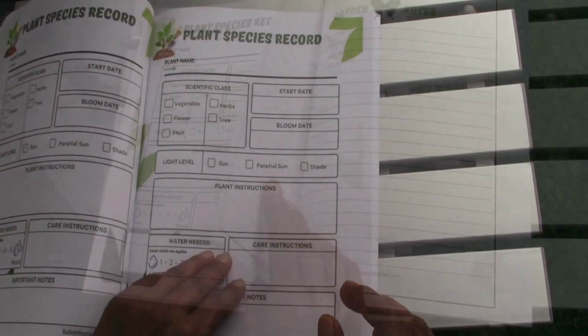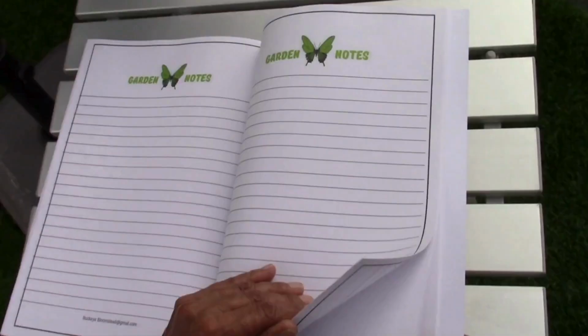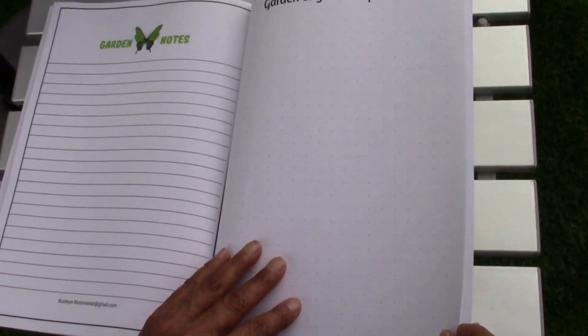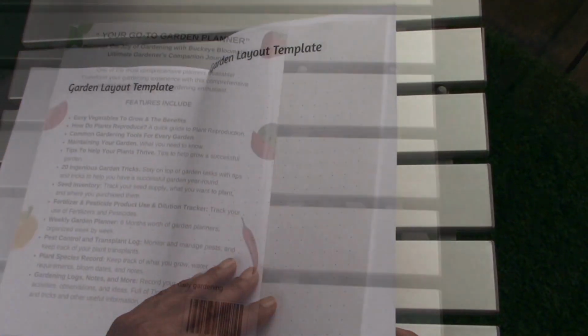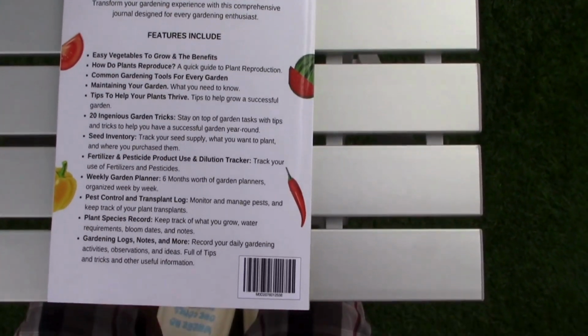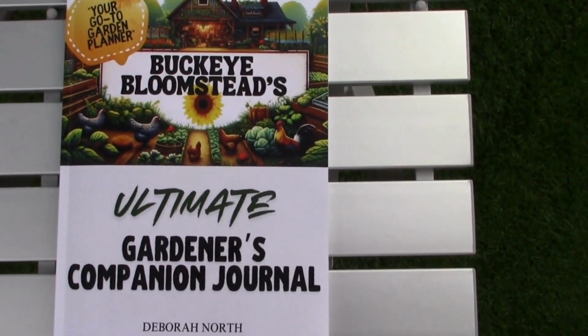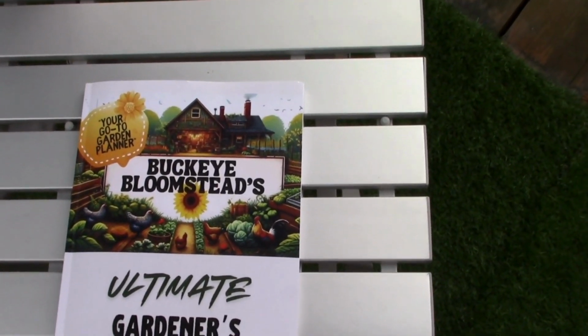By jotting down notes on when you planted, how much rain fell, which pests paid a visit, and which seeds germinated fastest, you're creating a tangible record of your successes and learning curves. Did you discover a nursery that provided exceptional heirloom seeds? Write it down. Noticed a particular compost blend that transformed your peppers? Note that too. Over time, these insights compile into a personalized gardening guide, tailored specifically to your microclimate and unique gardening style.